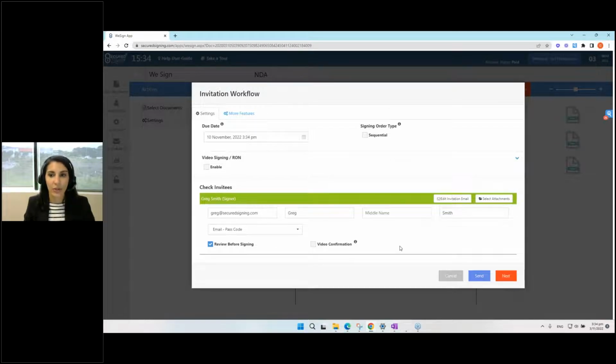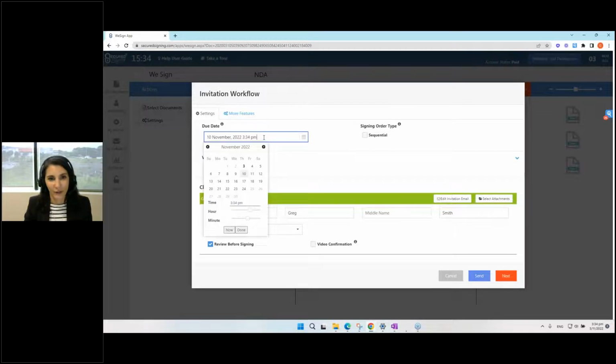So the admin users would select what type of features or functions of secured signing you need to have turned on. For example, video confirmation might not be one that's relevant to you, or it might be. So your admin users will turn them on and off. But every signing process has a due date. Again, you'll have a default setting, but you can overwrite this yourself when you're sending it out.